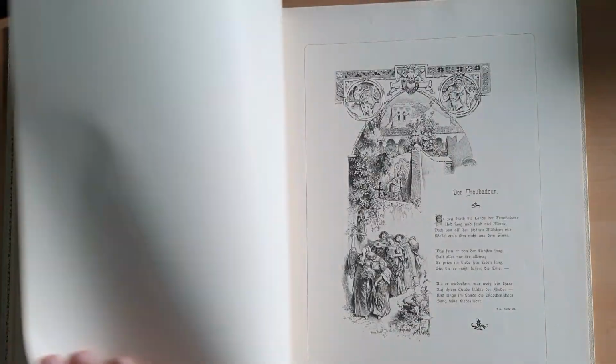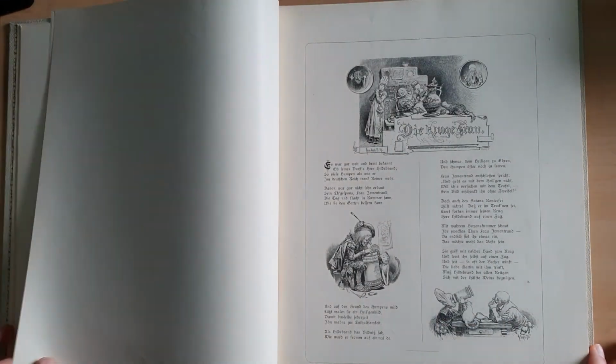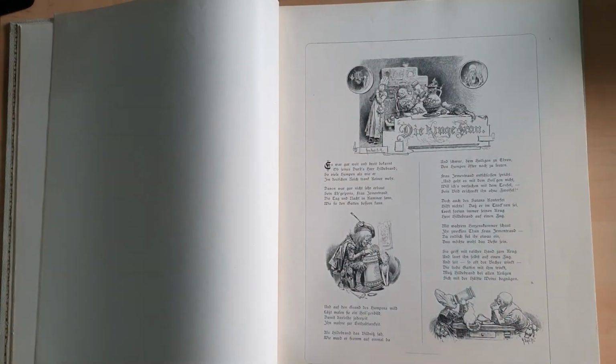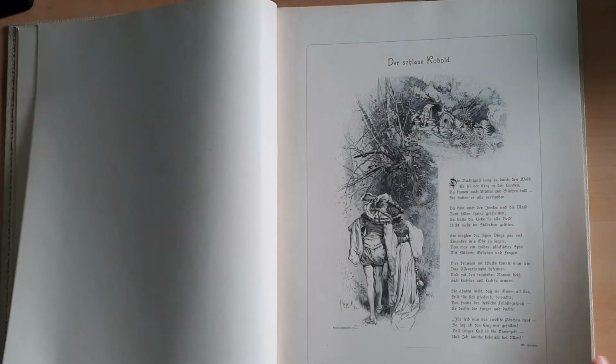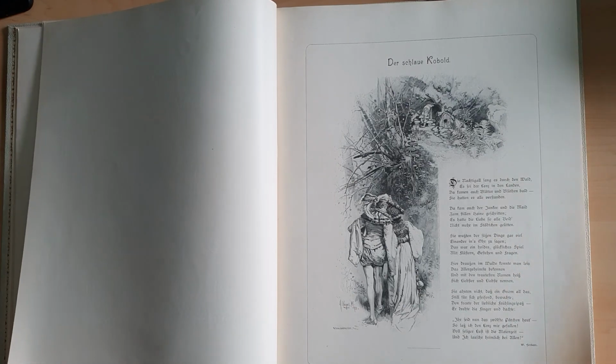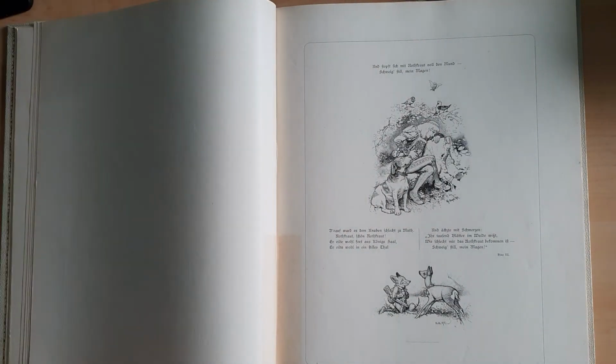But again, he's one of those illustrators who has not received a lot of modern attention in terms of getting contemporary volumes. Again, nothing from him on Taschen or from Dover. He's kind of fallen a little bit by the wayside. Very unfortunate, as I think he is really an amazing illustrator.